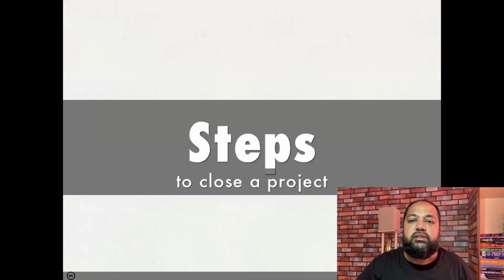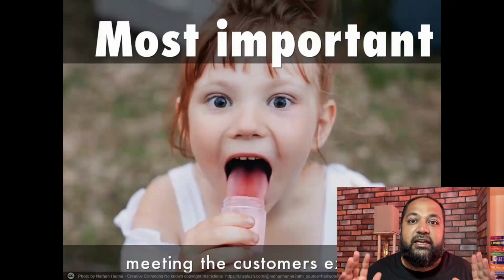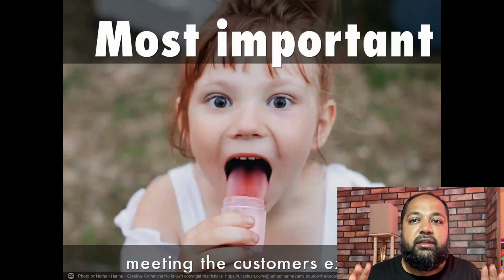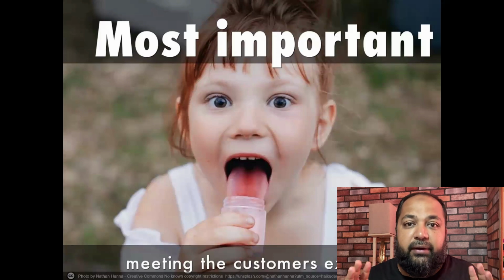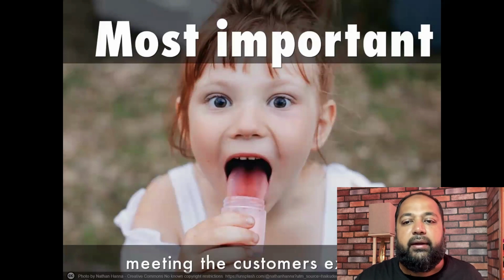The most important step, any guesses? The most important step on the project is meeting the customer's expectation. Okay, meeting the customer's expectation, delivering value to the customer, right? So what was agreed in the initial requirements, are we delivering that? That's the most important thing. What is there in the project plan, the charter, the agreements? Did we deliver that to the customer? That's the most important thing we're going to accept when closing the project. It has to meet that.